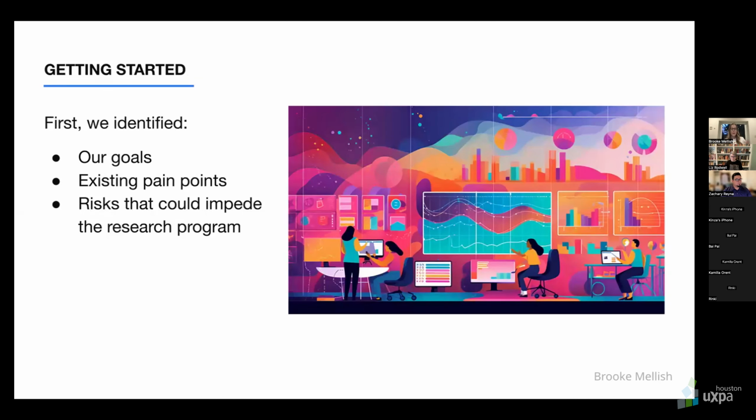So what this looked like for my team, I was very fortunate. Like I said, Pros is a very mature UX research team. So when our team integrated after the acquisition, we had some really great guidance. So I sat down with our lead researcher and we talked about the goals for the program, what we were hoping to accomplish, any existing pain points today, not having buy-in from stakeholders, for example, people not really understanding what research is, not having dedicated UX researchers on the team, maybe not understanding how much everyone knew about research, and just level setting there. And then we talked about risks that could impede the research program.